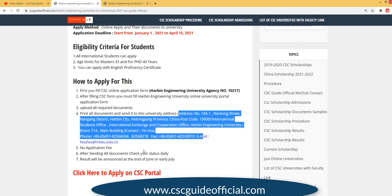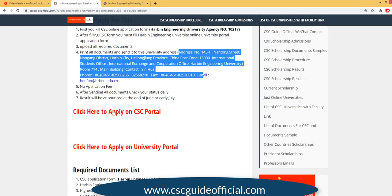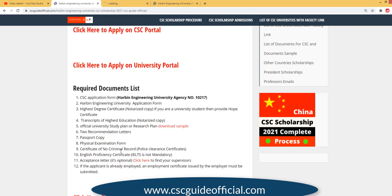No application fee. After sending your documents, check your status daily. The result will be announced at the end of July. Click here to fill the CSC online application form. When I upload the video on the CSC Guide official YouTube channel, I will give the link here, how to fill the CSC online application form in Urdu or in English. Both links will be given after uploading. Click here to apply on the university portal.